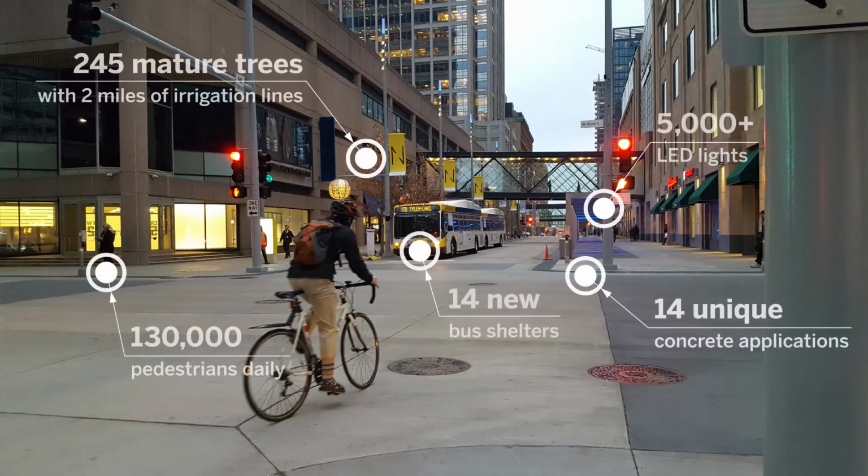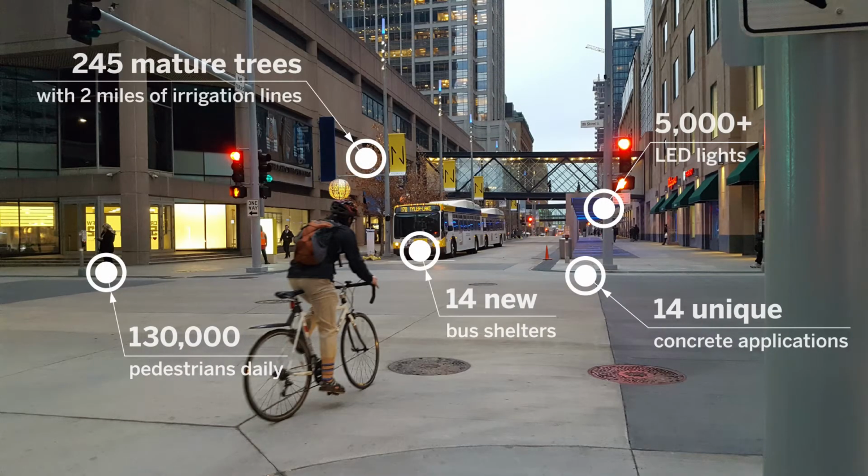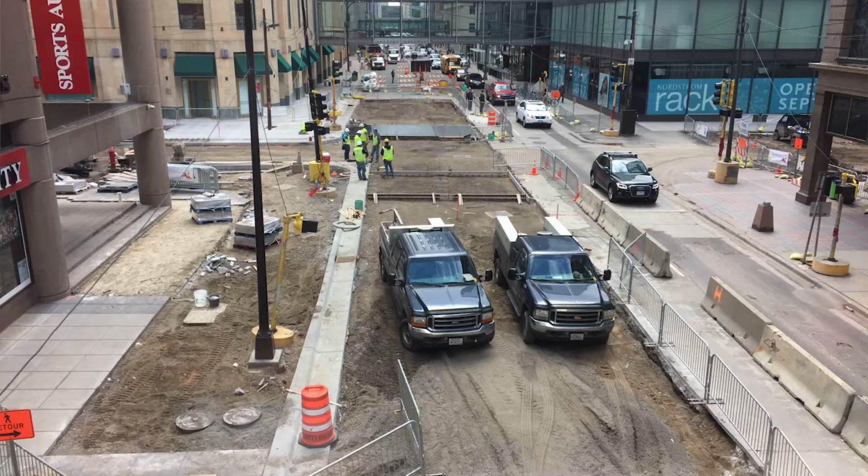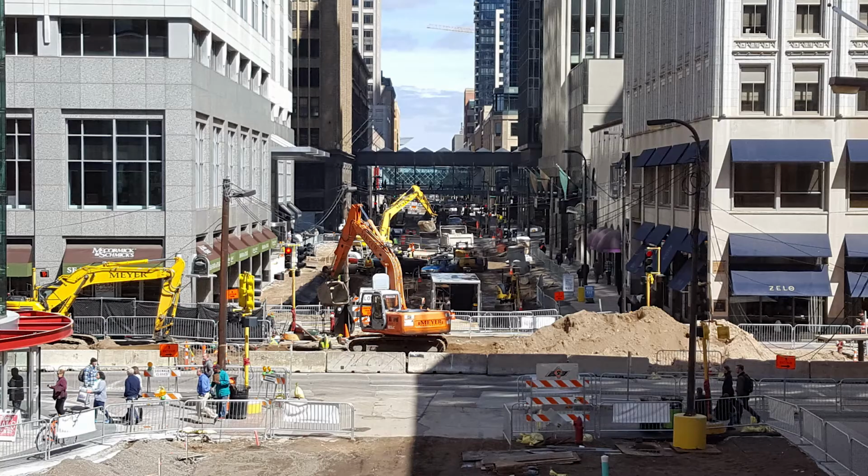The entire corridor was shut down to through traffic. We did have to maintain traffic on all the cross streets because it is a busy downtown area. This corridor sees roughly 120,000 to 130,000 pedestrians per day and vehicles per day on the cross streets. So we did have to work the phasing in the intersections a little bit, half at a time, to maintain at least 2 lanes of traffic.